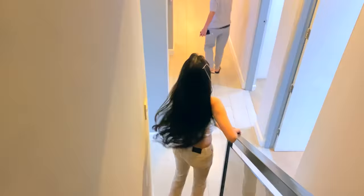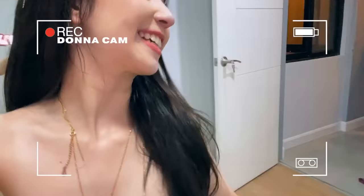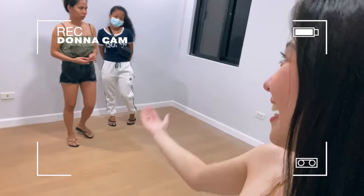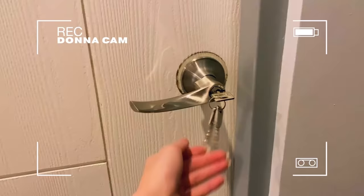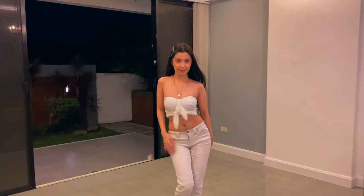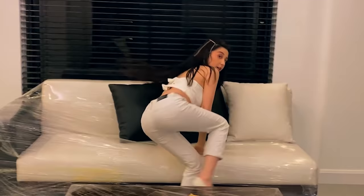One last look sa room nila Ate Lala at kanila Ate Lynn. Pasok kayo! Siyempre si Ate Lala at si Ate Lynn. Say bye-bye! For the people moving in. Ayan na.